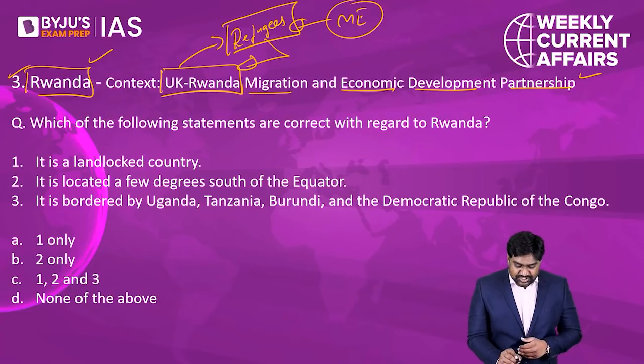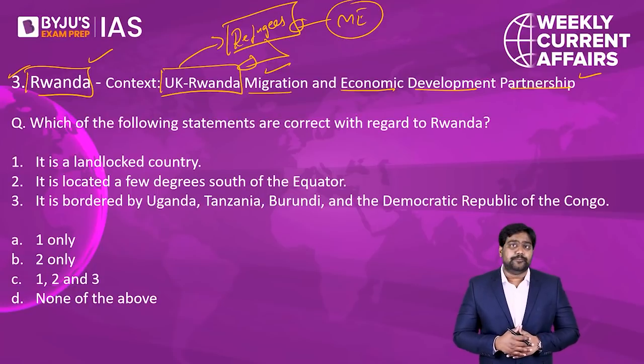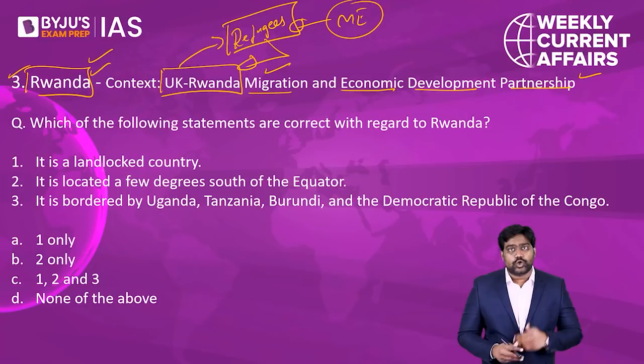For this purpose, it has struck a deal with Rwanda, and Rwanda in exchange will receive financial assistance and support from the United Kingdom. So Rwanda would accept these refugees coming from Middle Eastern countries who are seeking asylum in the United Kingdom. But this agreement became very controversial last week on humanitarian grounds. So that is why it becomes important to talk about Rwanda and its location.